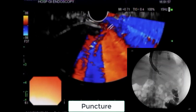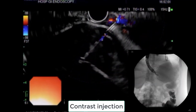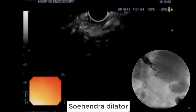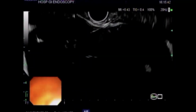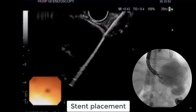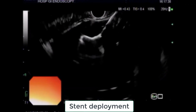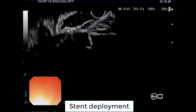First, we performed the puncture with a 19-gauge needle, followed by contrast injection to confirm the right target. Then, a guide wire was placed, followed by dilation of the tract. After that, the lumen-apposing metal stent was placed. First, we opened the distal flange. Then, after the adequate position of the stent, we deployed the proximal flange.